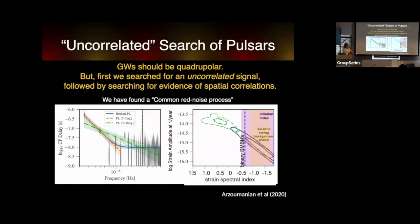But what we want to do first is search for an uncorrelated signal, which should be appearing in all of the pulsars. If Earth is being affected by a gravitational wave, that's a signal that we'll see in all of the pulsars. And it's the same if we're affected by many gravitational waves. But this alone isn't convincing of a gravitational wave signal. What we really want to see is that spatial correlation signal from this quadrupolar nature.